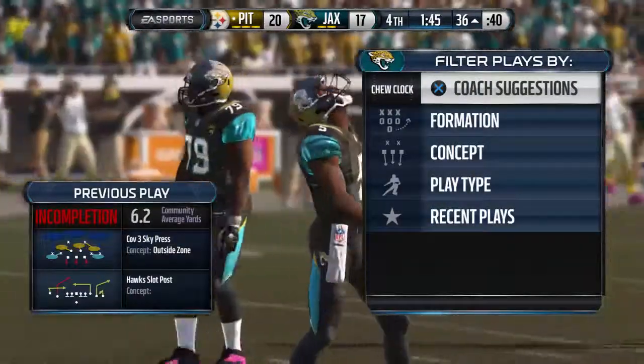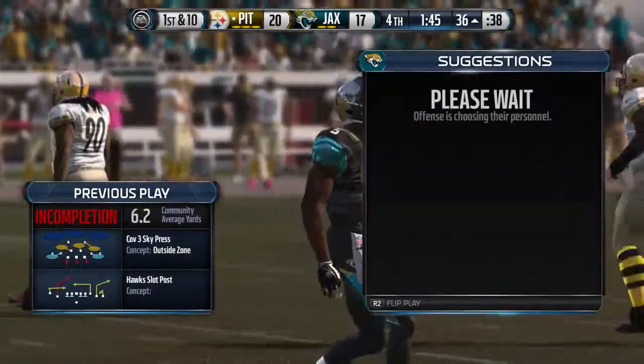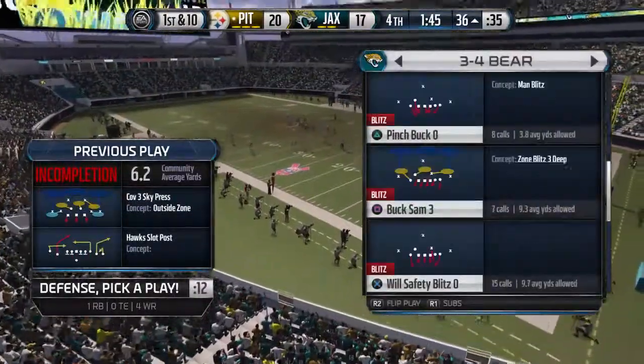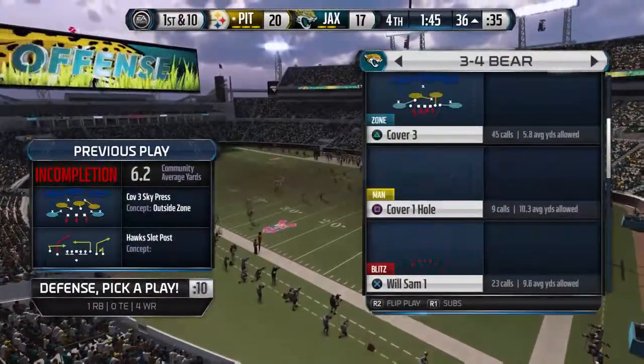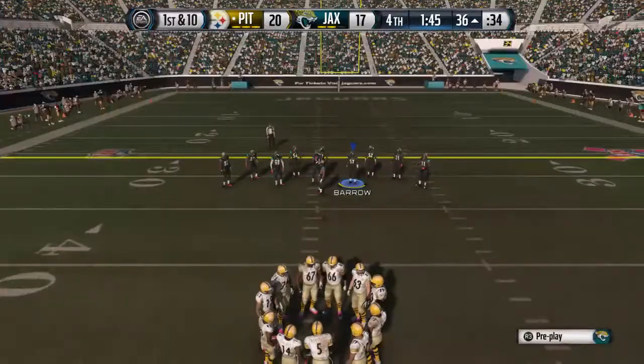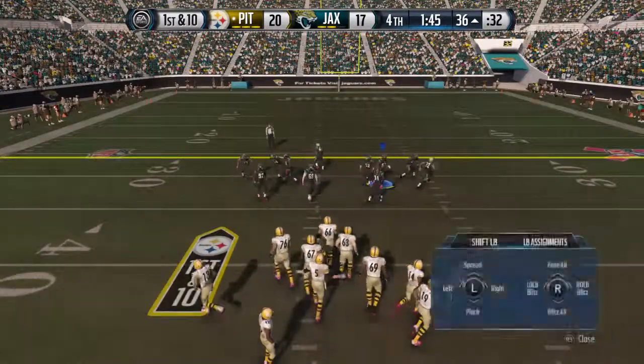Jim, I think you're in no man's land. What do you do? Do you punt? You go for it? You can't disagree with this decision. The coach decides to go for it, and it doesn't work. Great starting field position for the offense.